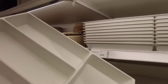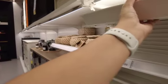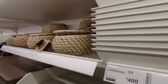These Uppdatera trays are perfect for segregating the different materials or items that you have if ever you have a work in progress. They also come in different configurations.